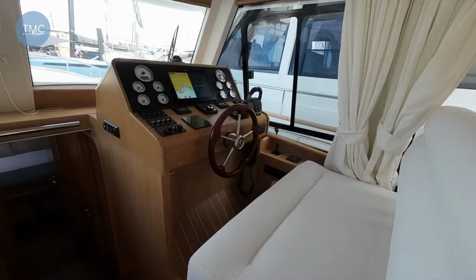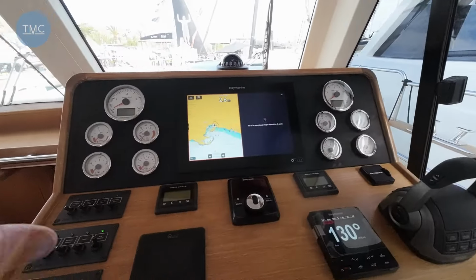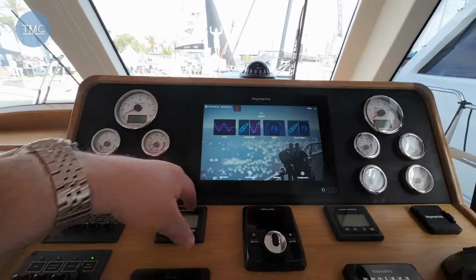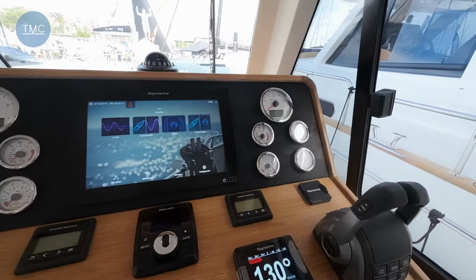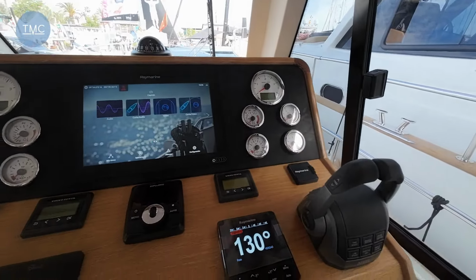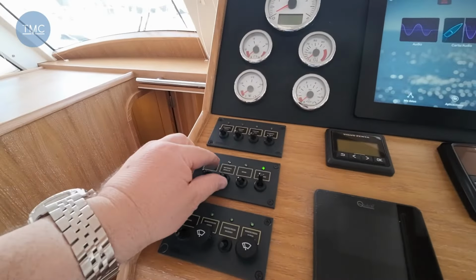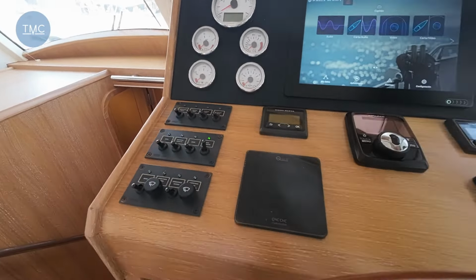And I do like this. This does feel like a very kind of traditional helm, and I mean that in a really, really positive way. Yes, we've got Raymarine, and we've got all the displays that we can go through here, and we can reconfigure and all that kind of stuff, control our audio. But we've also got some analog dials. There's something about an analog dial that I trust. But we've got trim tabs here as well, all switches, switch gear, and then lovely again wood, absolutely gorgeous steering wheel.